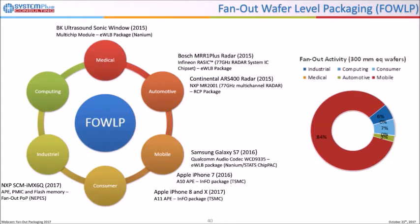These components were from different applications, from medical to industrial. And when we look at the activity in those applications, we can see that mobile application has the higher market share in terms of wafer shipment, mainly due to the high use of Qualcomm's chipsets that use eWLB packaging all around the world, and the popularity of the Apple iPhone.